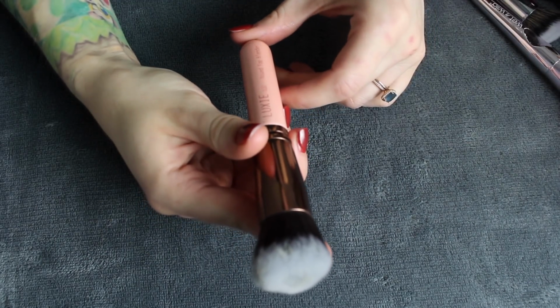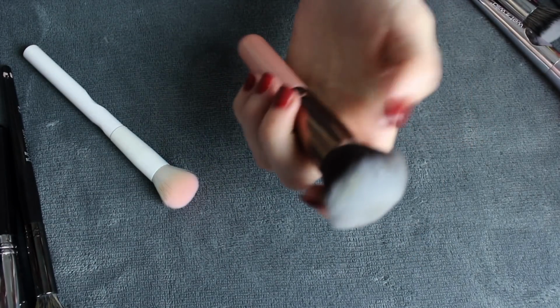This one is my Luxy 532 round top blender. Oh, I actually like this one. I like this one a lot. I might actually replace my Morphe one with this one just because, like I said, I'm trying to declutter my Morphe brushes. But I'm going to keep the Morphe one just for costume purposes.